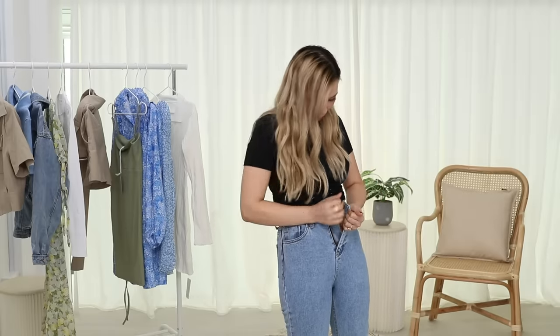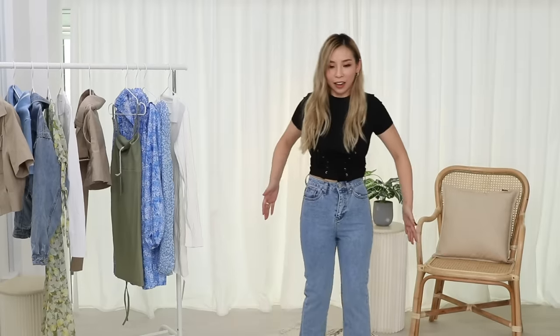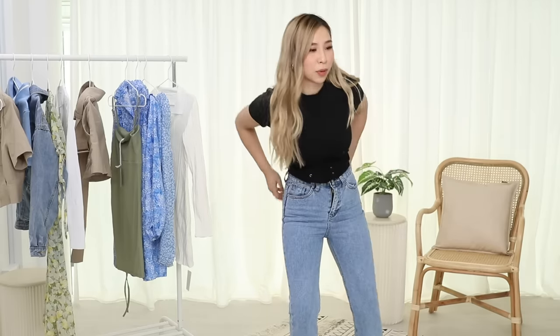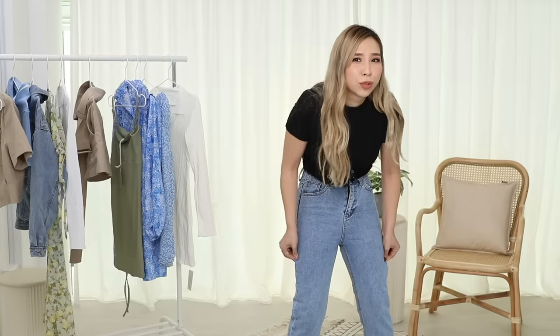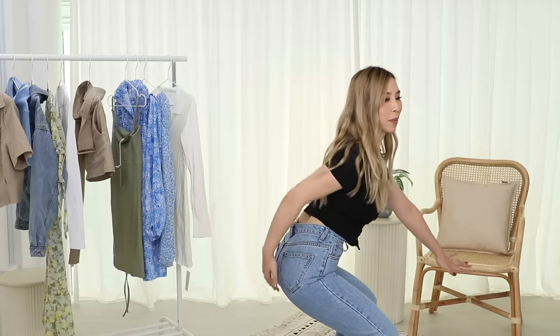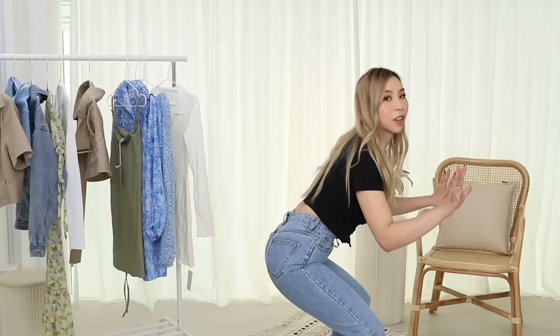Gosh. I got them on, but I cannot move. I cannot bend. This is the tightest pair of jeans I've ever tried. I don't even know why I forced myself to put it on. There's just no stretch. You know what I mean? There's zero room to move in this. This is the max that I can go down. I think I might rip it. If anything, I cannot bend down to pick something up further than this.